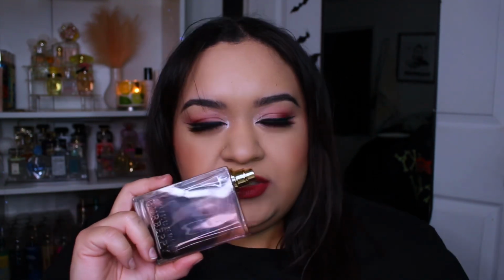It has notes of mandarin orange, pink pepper, peony. Like I said, that peony, it is such a beautiful note, and especially in a lot of spring type of fragrances. This one is like Burberry Her Original, but it's more fun than the Burberry. You know how that one has a little bit of that strawberry background to it? This one just has that beautiful peony. It's like a very pink fragrance.